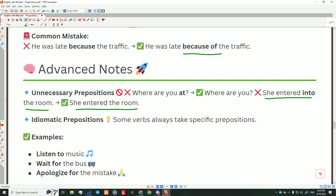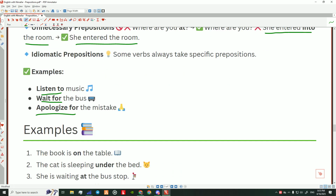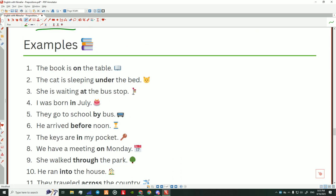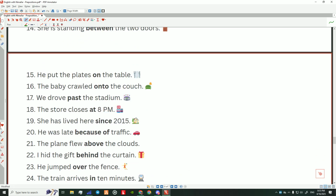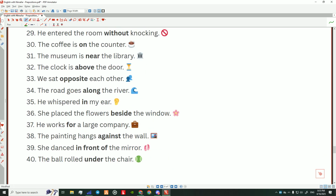And we have some idiomatic prepositions like listen to, wait for, apologize for. Of course you know that. Listen to music, not listen music. Listen to me, not listen me. But hear something, not hear to something. For instance, there are some examples. I think 30 examples.